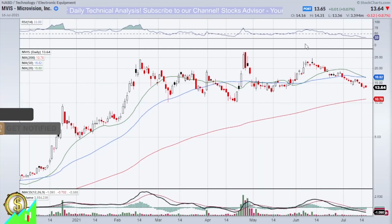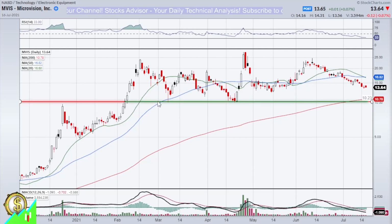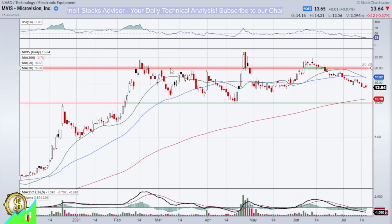Today we will talk about MicroVision Incorporated, traded at Nasdaq, ticker name MVIS. MicroVision is a company that has long been sitting between the levels of 10 to 20. You can see the price reaching the bottom of this level and then the top of this level, sometimes piercing it. At least for the last half year this was the case. So, statistically speaking, not technically of course, if you are in the vicinity of the lower part of this level, you are okay to buy, then you can wait until it reaches the top.